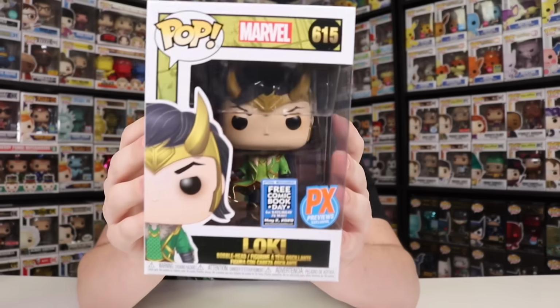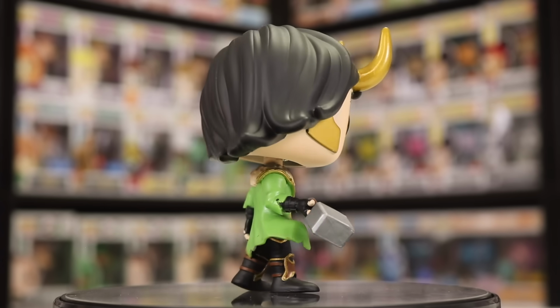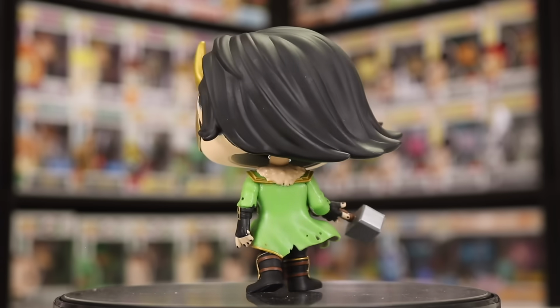Alright guys, now let's get into the Funko Pop here, and it is the Loki that is on the cover of the comic, and it's pretty much exactly the same as the one there, just he's not throwing Thor's hammer. And here it is right there, guys. You can see it's got some really great detail to it. And this is a Loki pop like I've never seen before. This is probably more like the comic book Loki, and I'm really liking it.